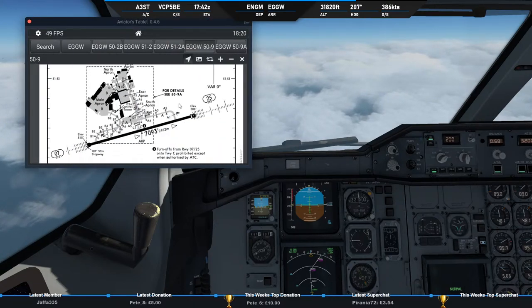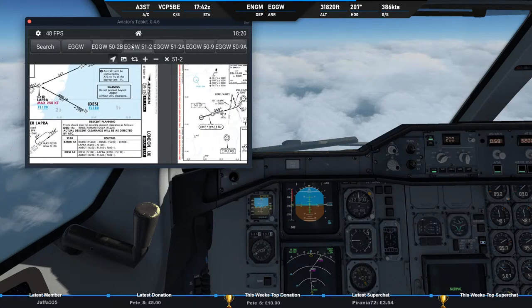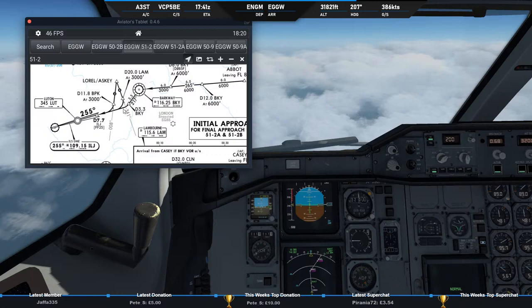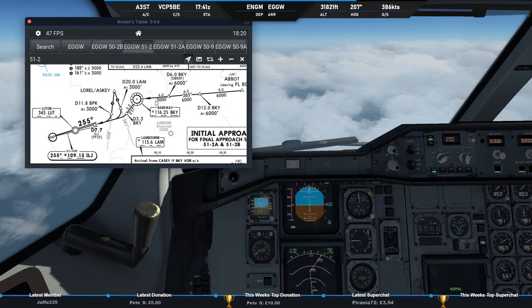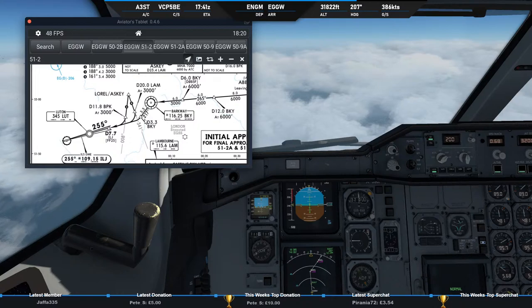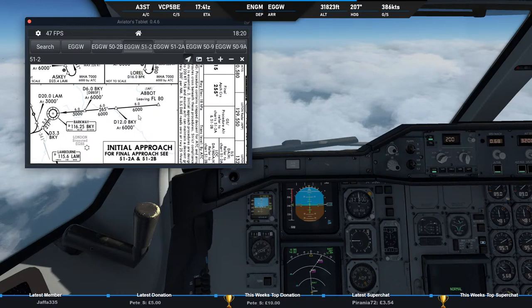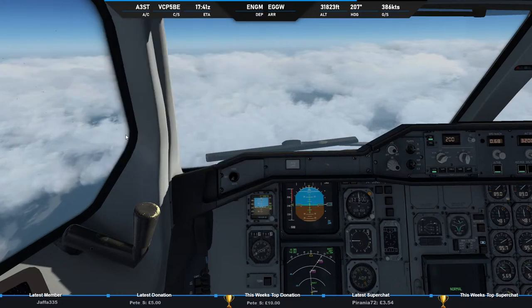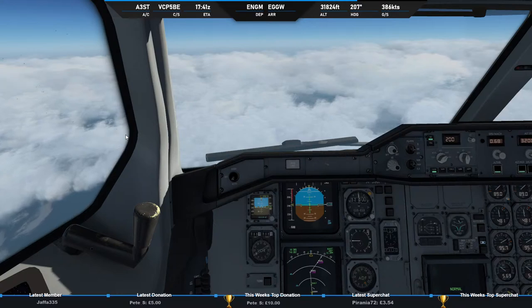Yes, the initial approach, the extended center line only goes up to a certain point, but if you look here, the extended center line, at this point we're probably out at 20 miles. On the arrival, we're going towards Abbott, and then we're making a left turn, and at 3.3 miles from Barkway, we are intercepting the extended center line from Luton. But it isn't straight in all the way from Abbott, it goes towards Barkway. So this arrival is utilizing the VOR to navigate procedurally, if you wanted to do so.